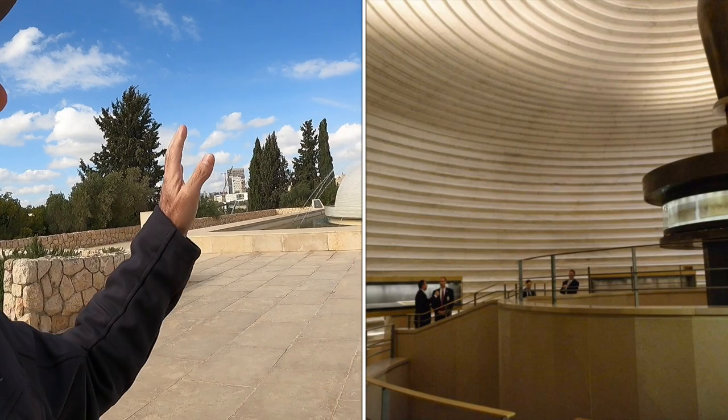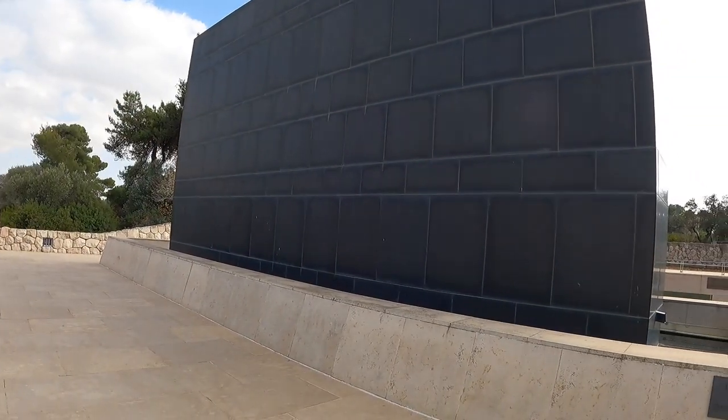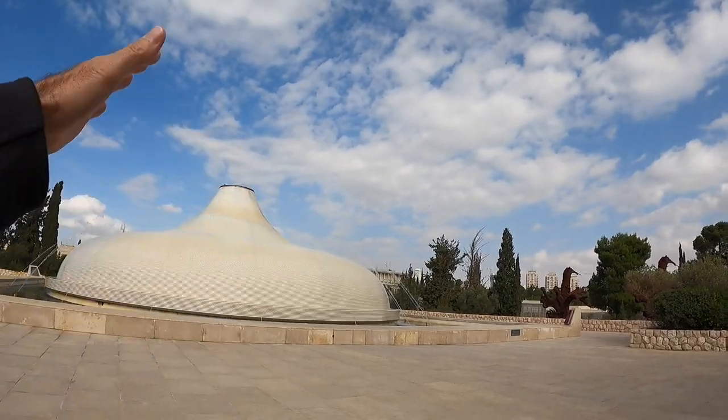Now the water on the lid is because of the purification. The Essenes, or the people that wrote the scrolls, they were very busy with keeping pure and holy. So that's the symbolism of the water. And the white is because they consider themselves Anshe Ha'or, the people of the righteousness. Their enemies were Anshe HaChoshech, the people of the darkness. And therefore the artist put a black wall in front of the white dome.